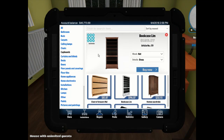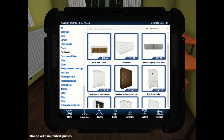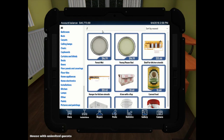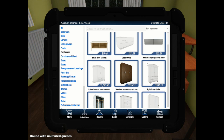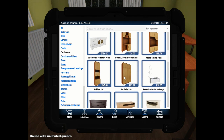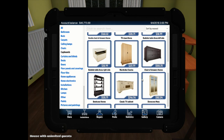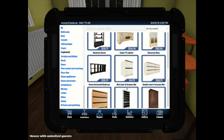I wonder if they have a filing cabinet. Nope. Or at least it's not called a damn filing cabinet. Oops. Go into all, maybe that'll help. Nope. Okay. Hanging cabinet. The wardrobe. Chest of drawers. Many chest of drawers. Kind of looks like a filing cabinet, don't it?